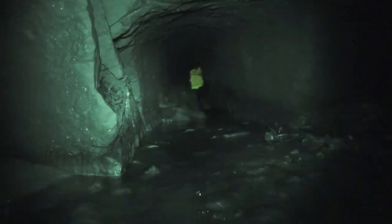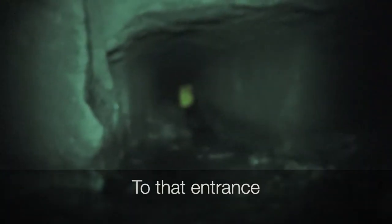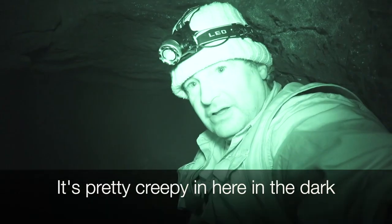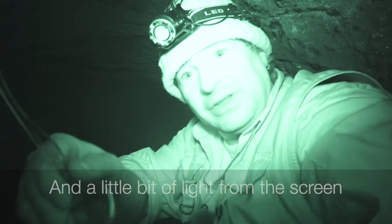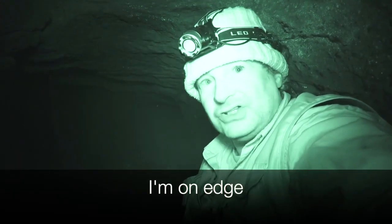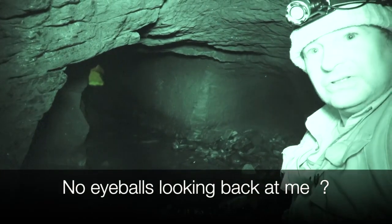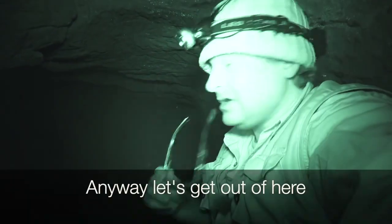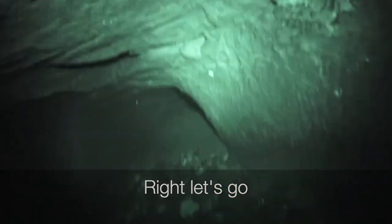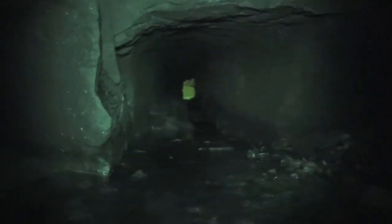Right people, I'll go back behind me. Sean's making his way over the top to that entrance. We'll go over the top as well with all the gear. It's pretty creepy in here, it's dark. Just night vision and a little bit of light from the screen. Yeah, I don't know what else to say, but I'm on edge. I'm on edge, I can tell you that. No eyeballs coming back at me. Anyway, let's get out of here. Right, let's go. Shot, we'll be on the other side. See you in a second.